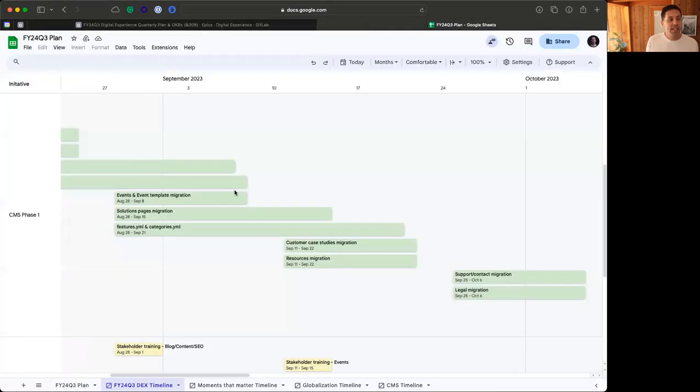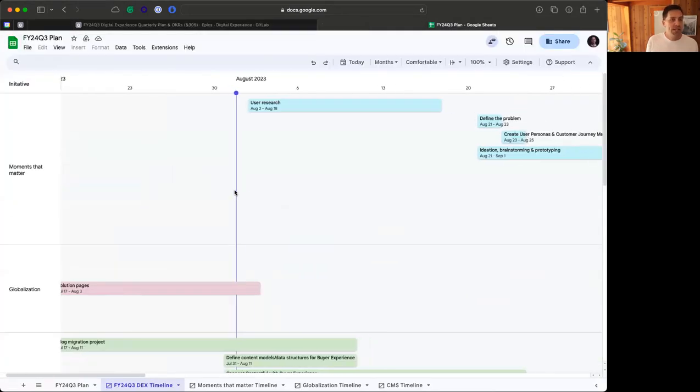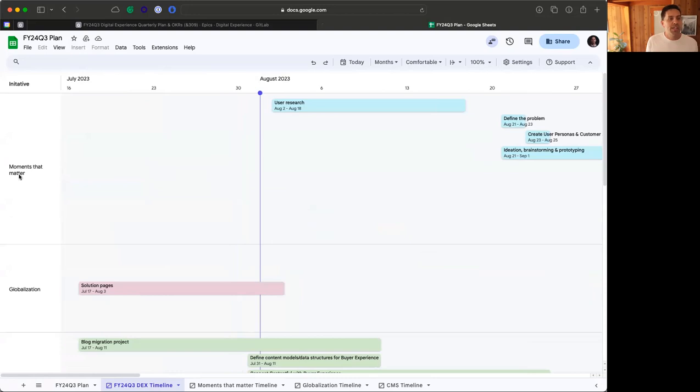So when we break this plan out, I can show you, we'll think of that UX work as moments that matter. We really want to identify 1 to 3 moments that really matter to a prospective commercial customer and a prospective enterprise customer. Where's that friction? What are those moments where they decide, yes, I'm going to sign up for a free trial, or yes, I'm going to become a premium or ultimate user?